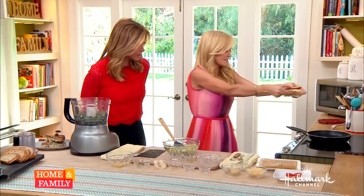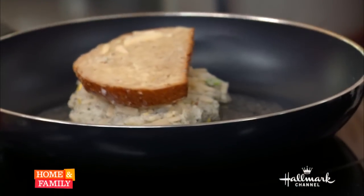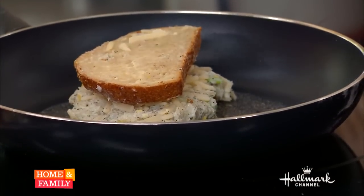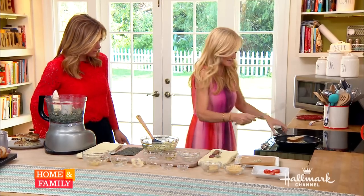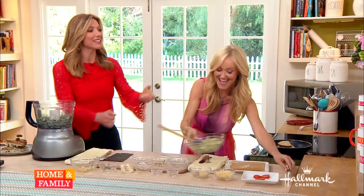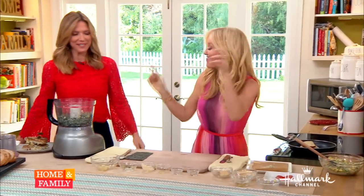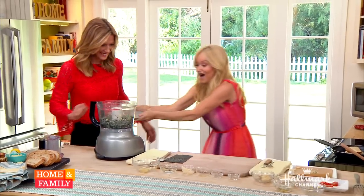All right. I melted some of the Earth Balance vegan spread in here, and then you're just going to fry it up. You fry it, and then you keep spatulaing it down. You continue to spatula it down. It's like the Pilates 100 with your spatula. You've got to spatula it down, and then look. Are we ready?